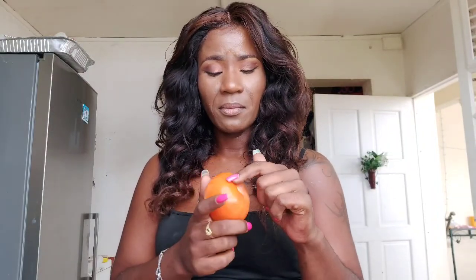Tomatoes. I got me some fresh tomatoes. I remember my second daughter, Isabel. I would just wash the tomatoes when she was young, cut it up, take off the top part of it and just give it to her like that, and she would just enjoy it. The kids love these.